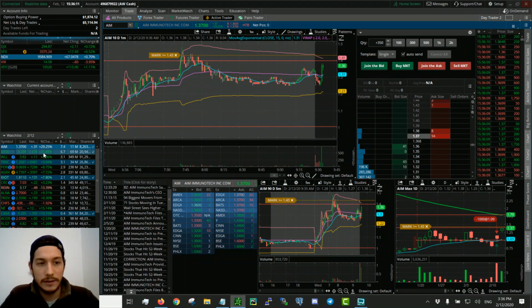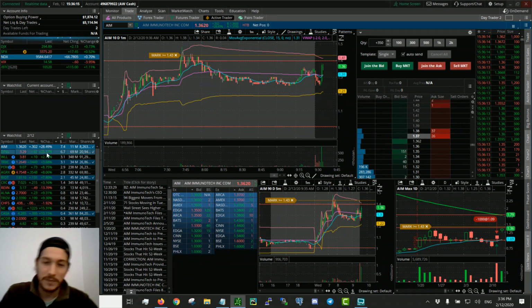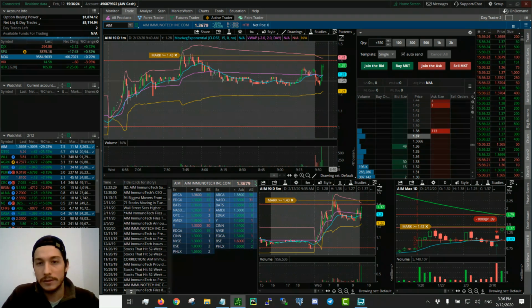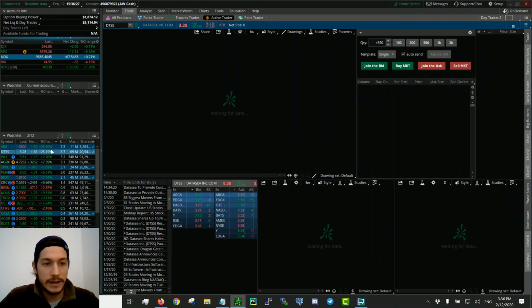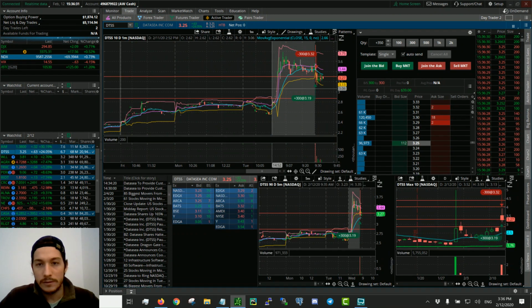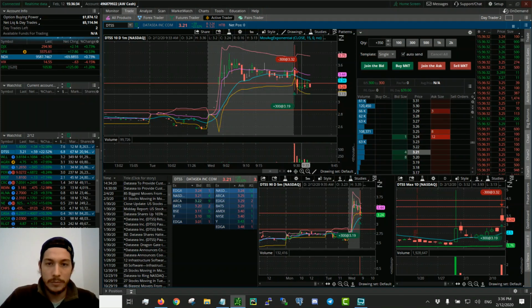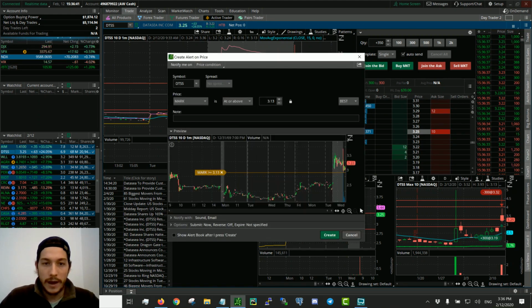AIM is definitely taking the lead today. Yeah, we probably could have traded this one. There's a really good chance it's going to pull back to maybe some former support levels. Going to quickly look at DTSS again. Could be pulling back right now. I'm going to put a little alert here, see if it pulls back. Create alert at or below.